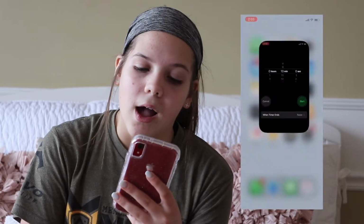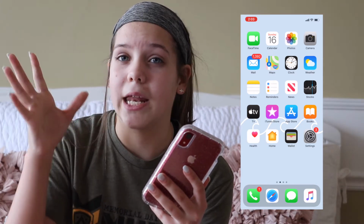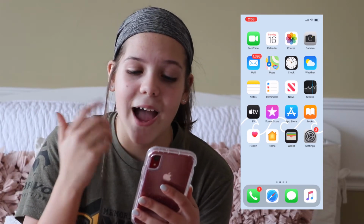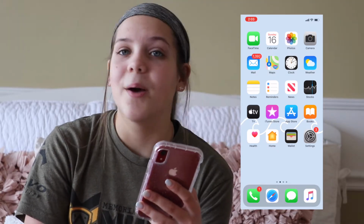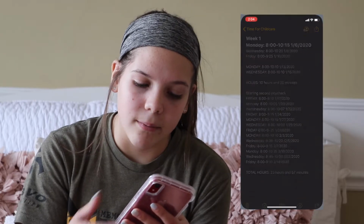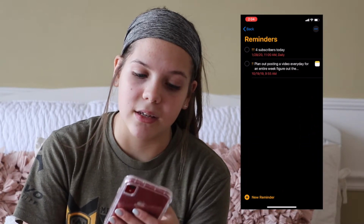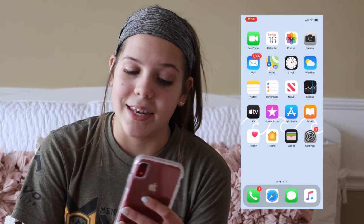I have clock, which I use quite a bit, just to time myself. I used to use it for getting up in the morning, but now I have an alarm clock, and my brain just went dead. That's why it took me a second to say that. Now I have the weather, and I use that for when it's cold, sunny, whatever, what people use weather for. I have notes, which I use sometimes a lot, but mainly never. I have reminders, which I've used twice, and that was back in 2019.